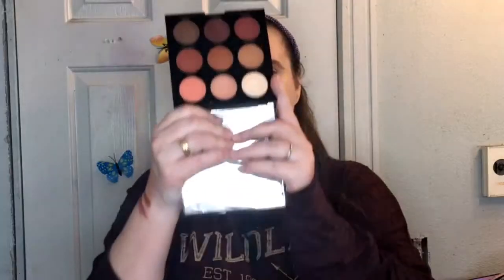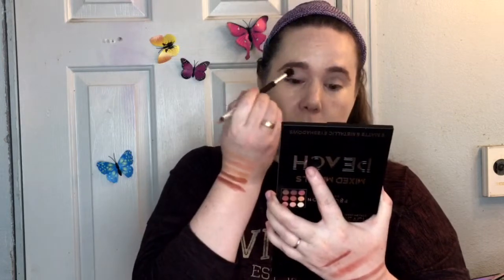Now I'm gonna use this little Profusion palette. So I'm just gonna go into Polite. And I'm putting it all over my lid. I do have my normal eyeshadow primer down. And it applies nicely, but these brushes are so good. It's amazing to me that this inexpensive of a palette comes with this nice of a brush.